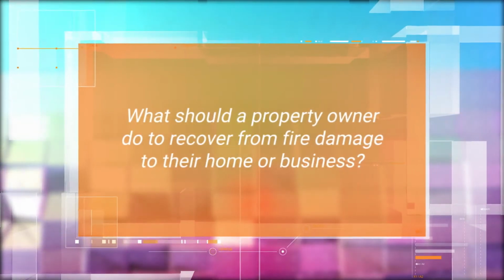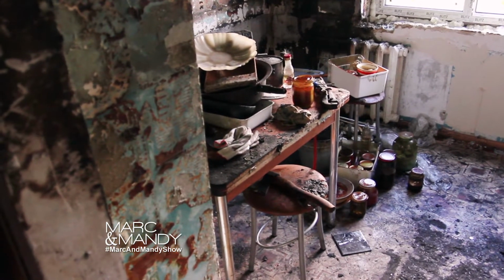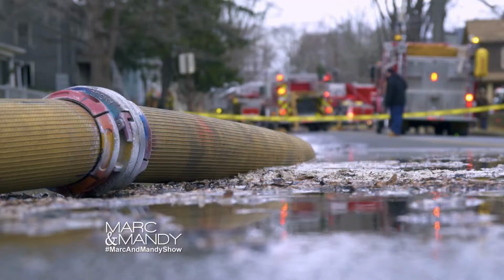What should a property owner do to recover from fire damage to their home or business? So recovering from a fire is a big process, and you want to make sure that you take the proper steps in order to get this remediated correctly. Fire damage is accompanied by soot, smoke damage, poor air quality, and flooding from firefighter efforts, which creates water damage.